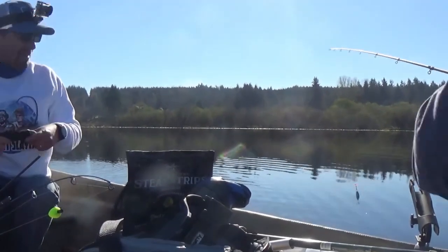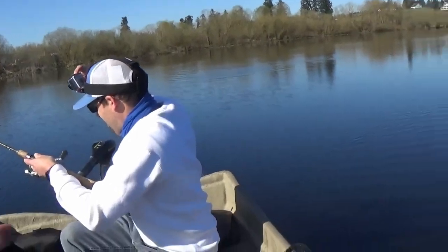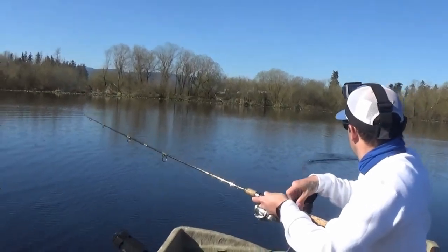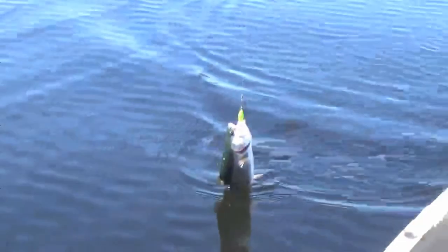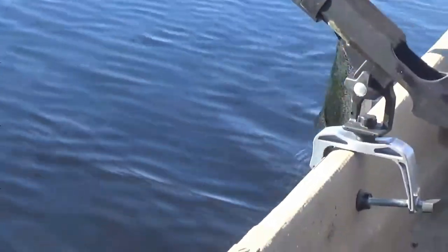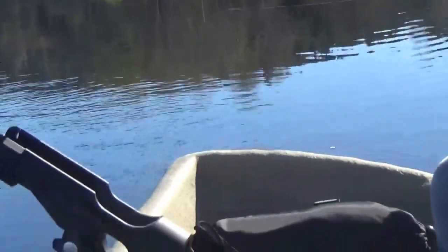All right. So we'll wait till you get up here now. Yeah, that's why we rotated back. There we go. Another little guy. Oh, there we go. Nice fish for the camera. A little bit bigger though. That's nice. Very good. Fish on. Oh, fish on. All right, that might not be a bad fish.